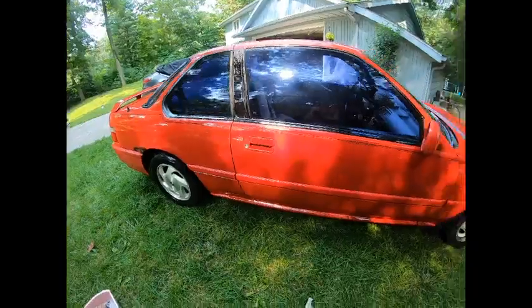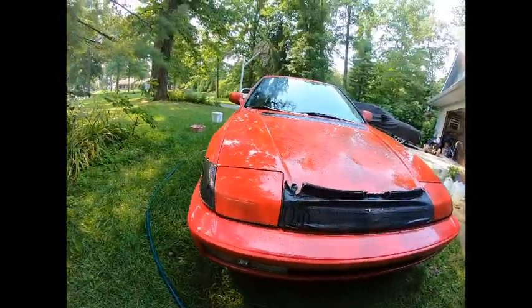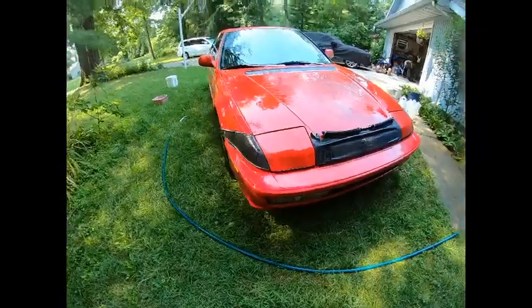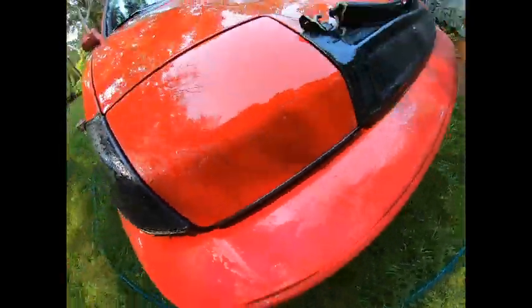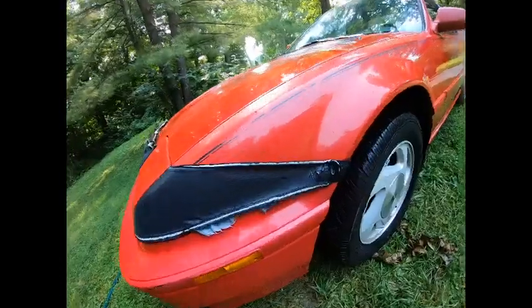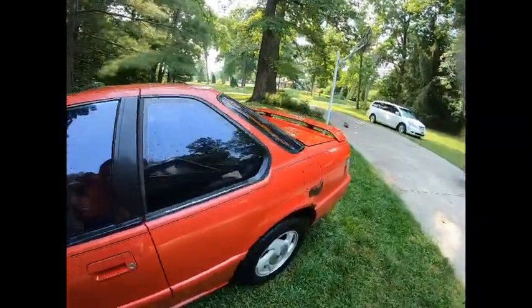Okay, anyways, so here it is, all freshened up after like a couple years. Oh, is that grass? Comment down below if you guys notice anything weird about this car. I don't know if the GoPro will show you, but here it is after it's all cleaned up. Notice something different.